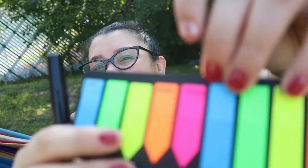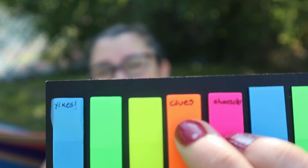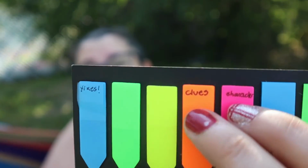Then I have my other tabs. I have clues. Is that clues? Yes. I always have clues and characters. For these two, basically every time I see something that I think might have to do with a solution, I'll mark it and then I'll see if I was right or not. And characters is whenever I see something that is important to the character development or tells who the character is and is significant, I will mark it, because when I'm thinking about the book, I like characters to remain consistent. And at the end, I like to know that whatever they did was not out of character. So I want to see if the character was well developed.